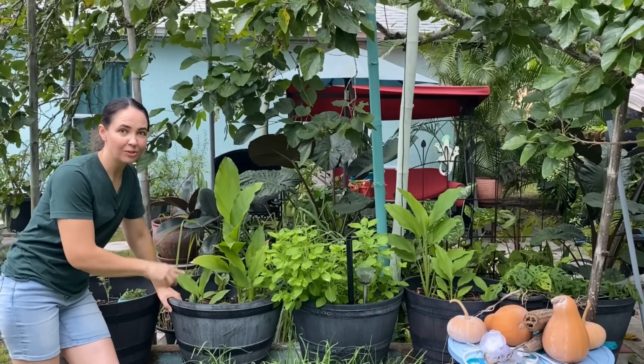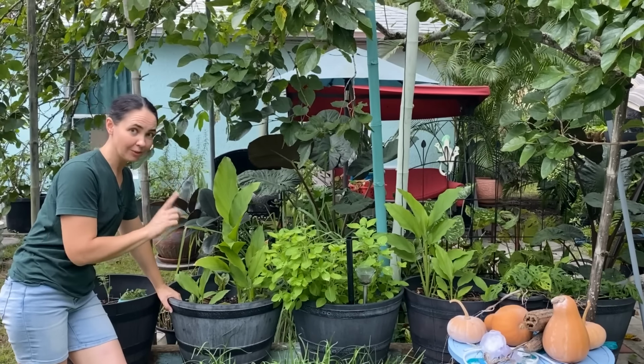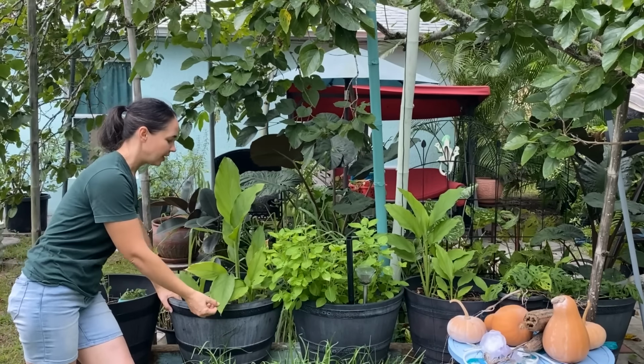So this right here is one of my favorites to grow in containers because they do not require a large container and they thrive in the shade. It is turmeric.